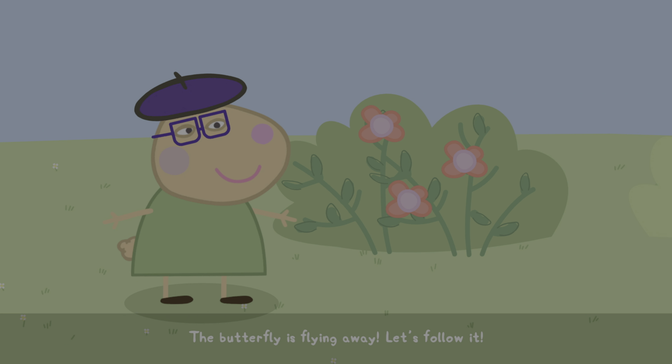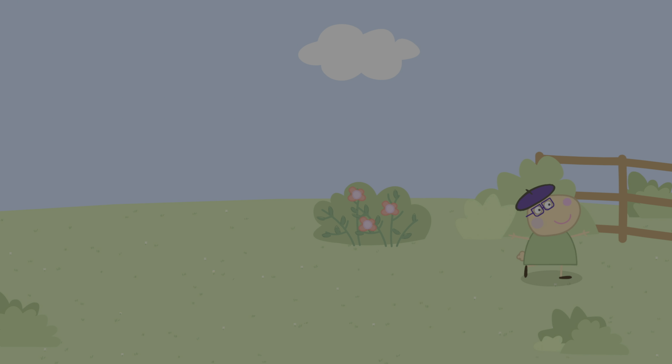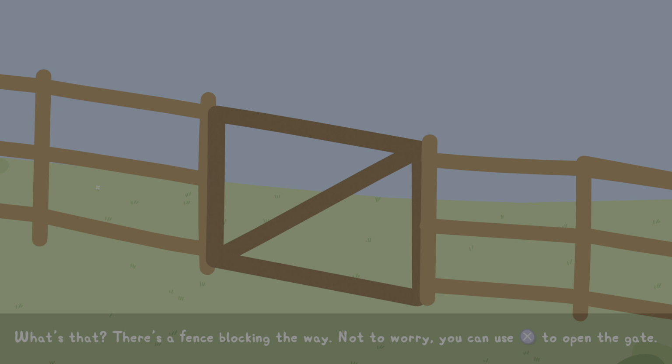The butterfly is flying away. Let's follow it. What's that? There's a fence blocking the way. Not to worry, you can use the same button to open the gate.